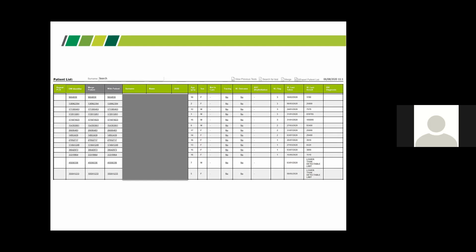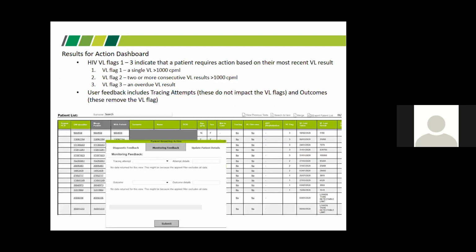And essentially, it's much the same as the results for action. It's got the patient level data, but then some additional columns in terms of their outcomes. What is important is that we can create flags and rules in our data warehouse. So for instance, if you've had a single viral load that was unsuppressed, and you can define that variously. If it was 1,000, you can have a certain flag 1, which is what we've been doing for this pilot. If you've had 2 or more consecutive viral loads that are not suppressed, i.e. what would define failure, you can be flagged and have a flag 2. And then if you've got an overdue viral load result, regardless of whether you are suppressed or not, you can also come up with a rule that you can be a flag 3. And you can design these rules according to your guidelines.